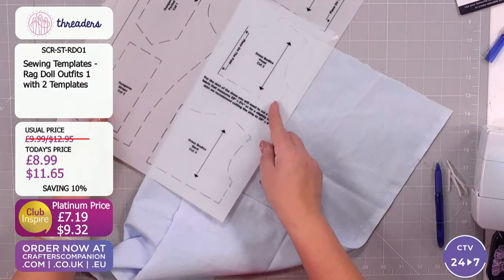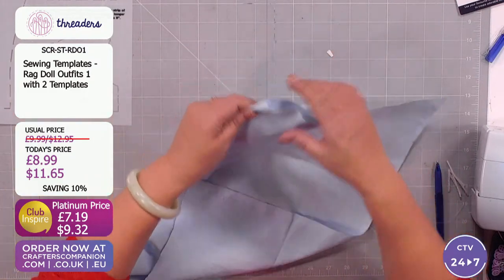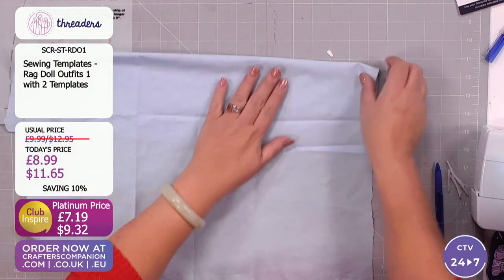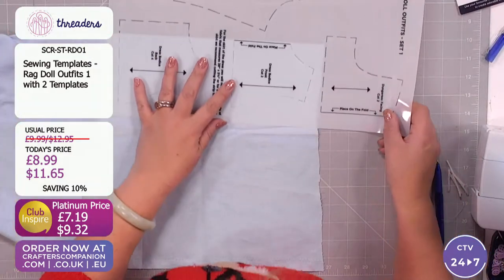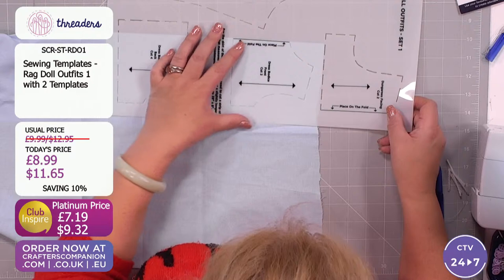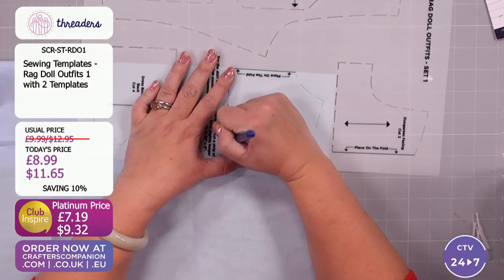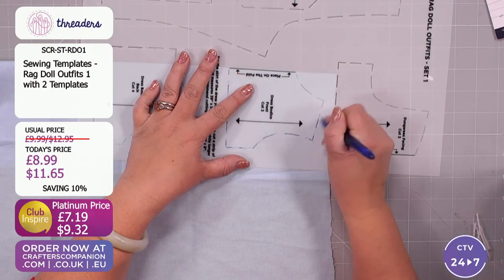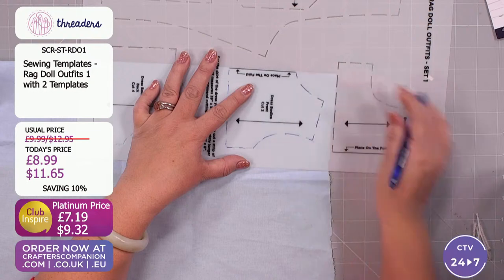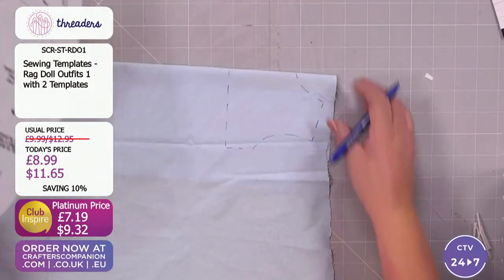Let's have a look. Let's see if that's going to be okay. It's going to be sufficient. So let's fold that over. And I'm going to pop that on that fold. So that's my fold line. Mark here. So nice and easy. I don't think I've got enough blue fabric to do the skirt in the same blue, but I've got some yellow fabric, so it's going to be a brightly coloured dress.